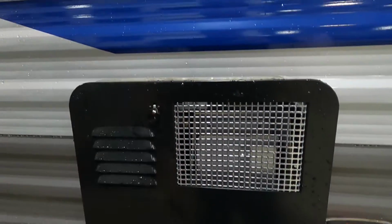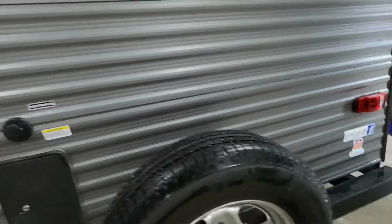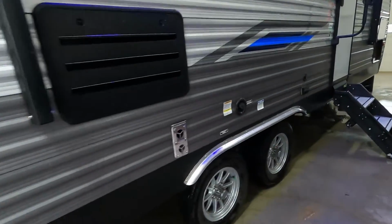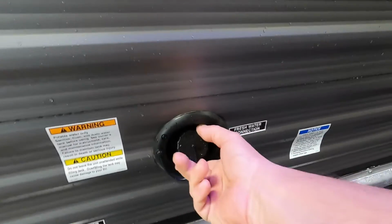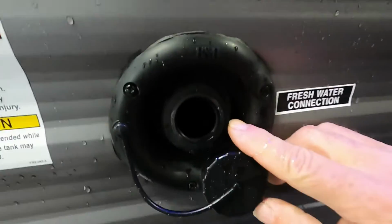Let's say we're going to go camping and we're not going to use city water. We're going to go dry camping or boondocking, as they like to call it. In that case, we're simply going to fill up our fresh water tank which is over on your campsite just above your tires. No need for a water pressure regulator here. Simply use a hose.